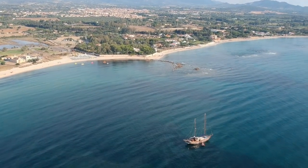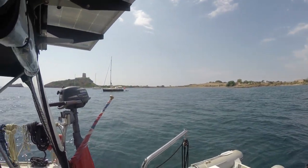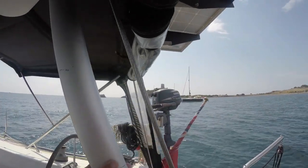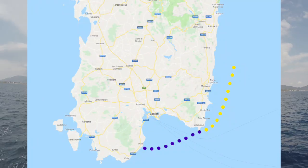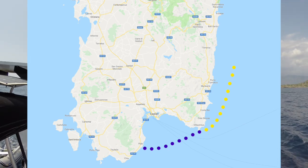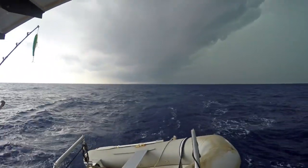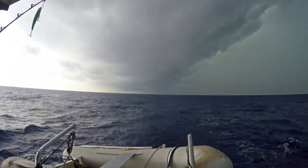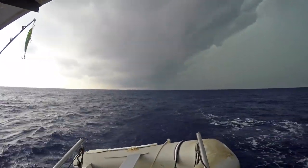We left the anchorage by Nora's ruins and set off for Cagliari. There are no anchorages near to the city, so in the end we anchored a few miles away, stayed for 2 nights and then set off for Olbia, which is slightly further north but has anchorages nearby, making that city much easier to access. It was on this journey that it all went wrong. I don't know whether you can see, but there's actually some kind of tornado just over there.